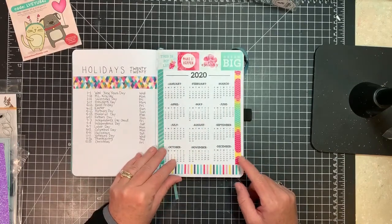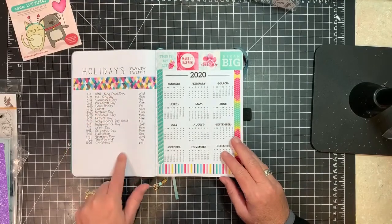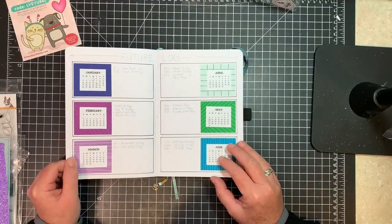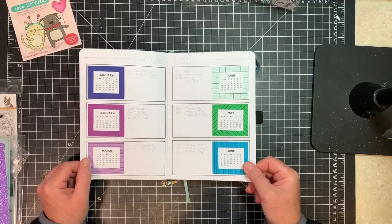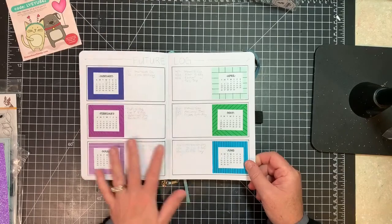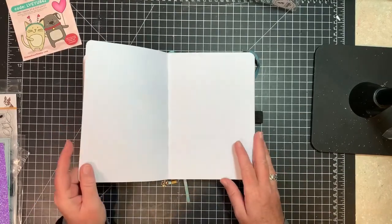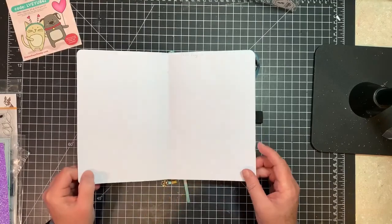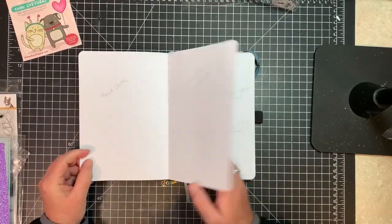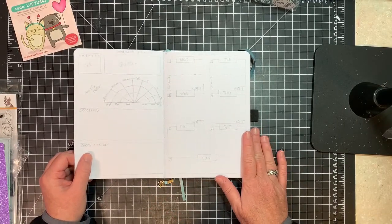And then I did, here's my year at a glance for 2020, and here's the major holidays, and I just used some washi tape to decorate. Obviously, I'm not done yet with my future log, but I've got a 2-page spread for 6 months and then the other 6 months. And then next is going to be a photo montage page. And then after that, I started to map out my week. I'm going to start with March since I'm late to the game here.